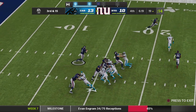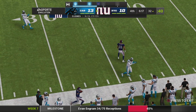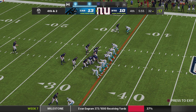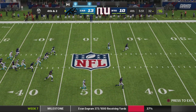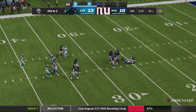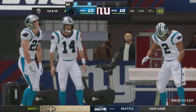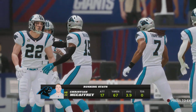Looking to throw. Jones. And that's complete to Shepard. And he'll have this past the 30 prior to going out of bounds. It's a pickup of 13, but they're still a bit short, and it'll be 4th down. Dixon, the punter, is on as he sends it away. A 40-yard punt, give him 3 on the return, and the offense will take over with a new set of downs. The Carolina offense about ready to go.